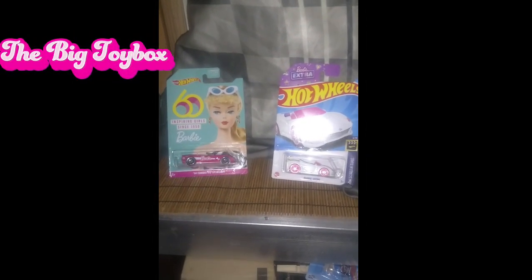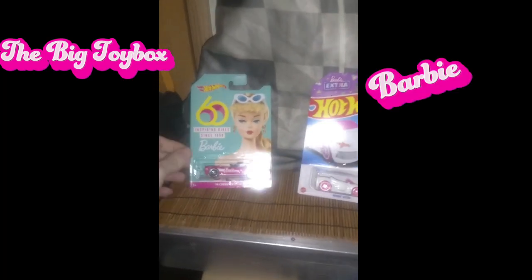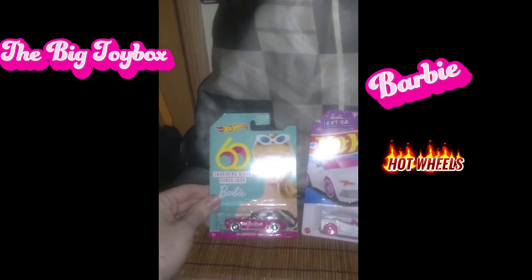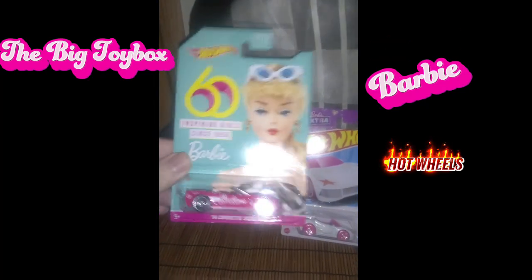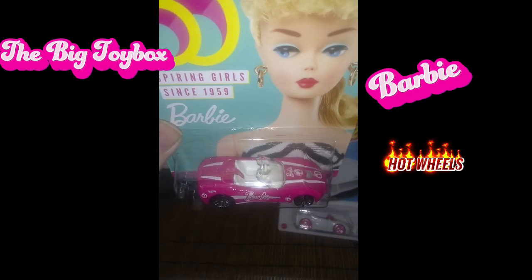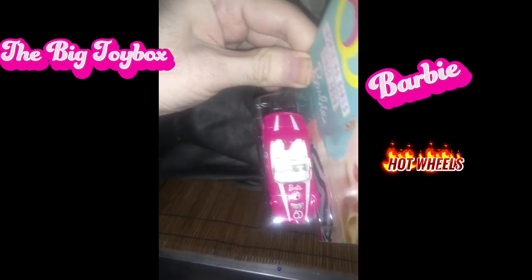Here in the big toy box today, we have two Barbie Hot Wheels cars. We have the 60th anniversary car here, which is a 2014 Corvette Stingray. This is a really cool car. These were actually pretty hard to find for a while.